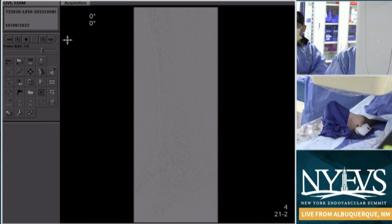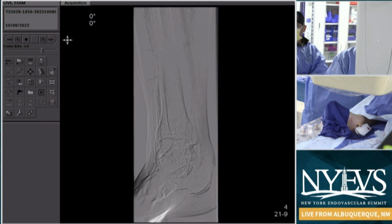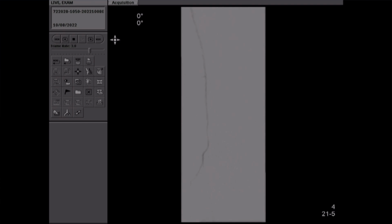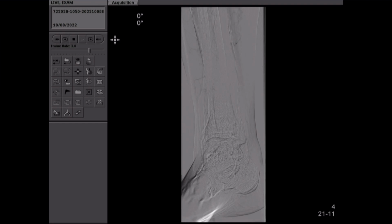And so in setting up for things, we're looking at outflow. His ability to stay still is a little bit limited, but his dorsalis pedis terminates before it even reaches anything in the forefoot, and his plantar vasculature is very poorly reconstituting. But you can still see that the PT is something that we can probably get to. So my usual approach with this is to try to get this down into some kind of an antegrade position.